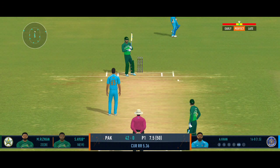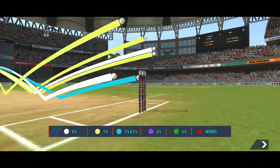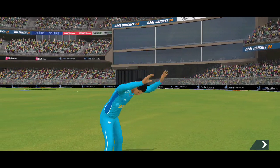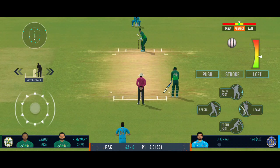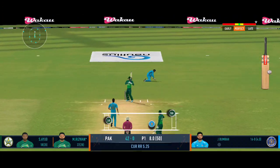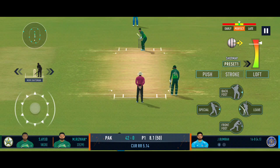Cracking delivery, almost unplayable. Was a moral victory for the bowler. Oh, that's found the edge of the bat. Good delivery. That was outstanding fielding.